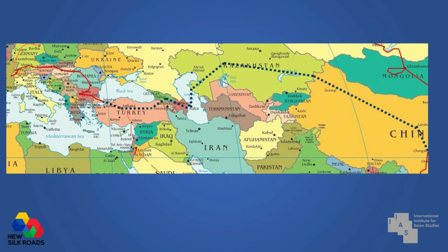Before I finish, I have to make one other point. There's a new route being developed that misses Russia altogether. Now, this involves crossing Kazakhstan and then ferrying the containers across the Caspian Sea before continuing by train from Baku through Azerbaijan, Georgia, Turkey, and from there to Europe.